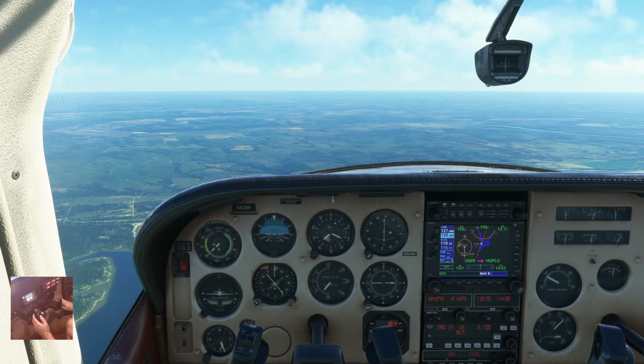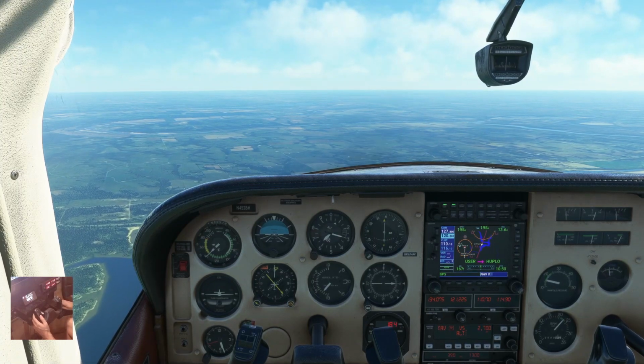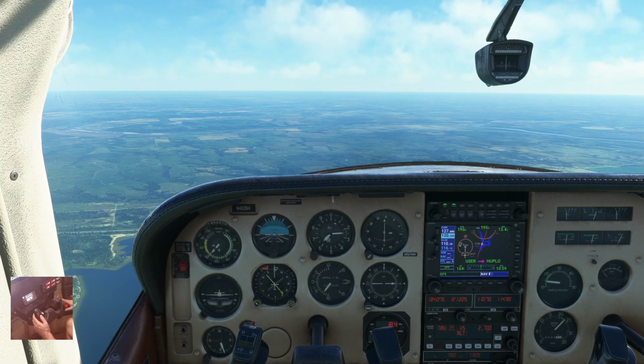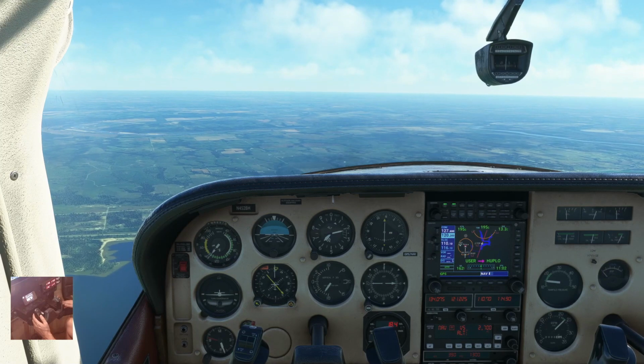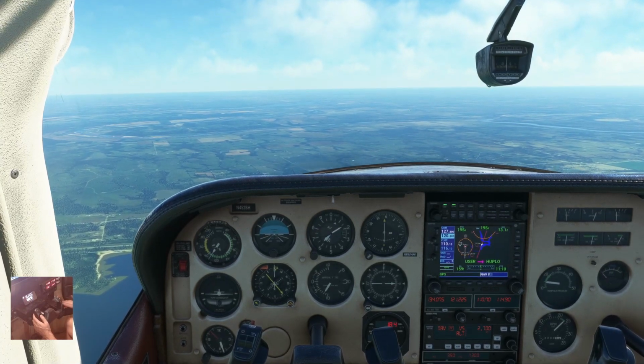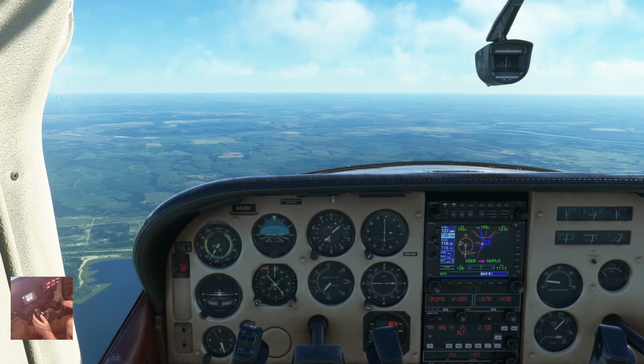So, 128.8, UPS 2274. Had to stay on nav hold. And we better pull some power here. I don't want to get below 12 on the manifold pressure, or it's going to yell at me about not having my gear out.